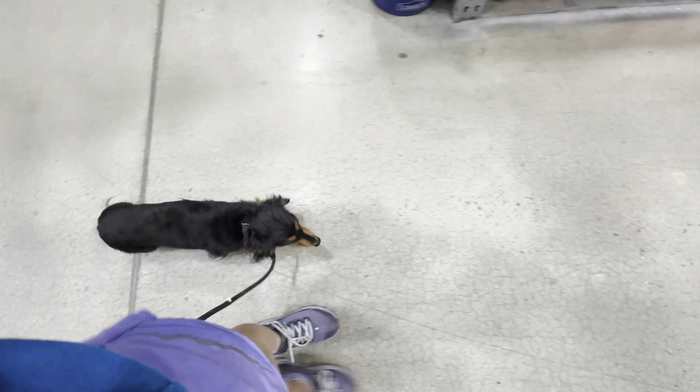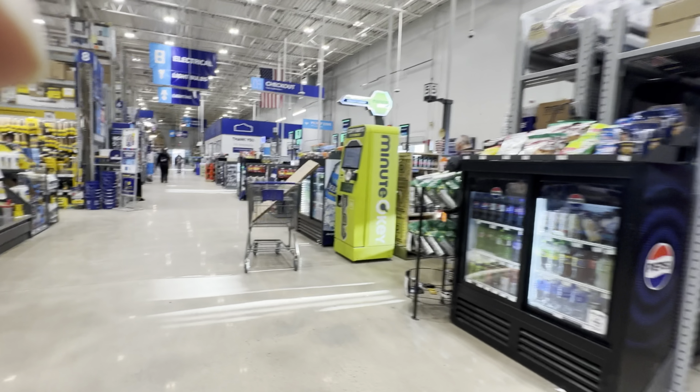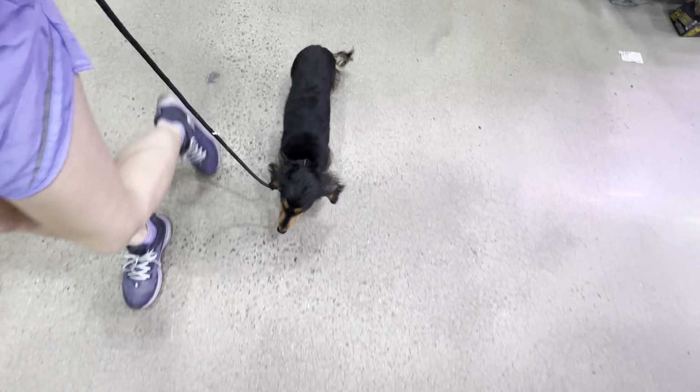We made it to Lowe's, and I am with Rook. He's in a perfect heel as we navigate the store and the aisles. This little guy, rumor has it, used to bark at everything. So he's doing amazing. Let's see how he does when we pass the people. Beautiful. Doesn't even pull towards them. I really like his position.